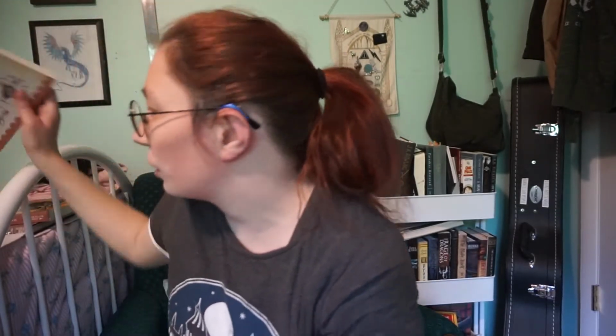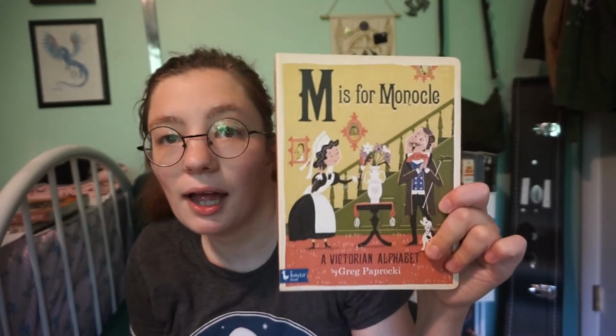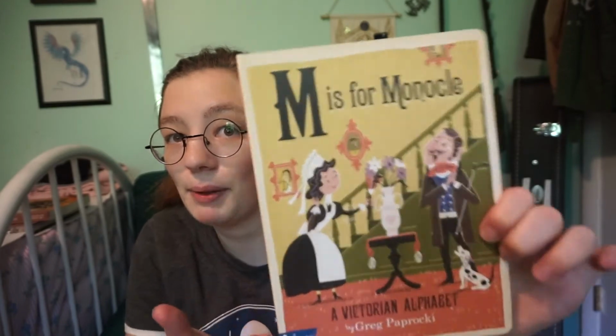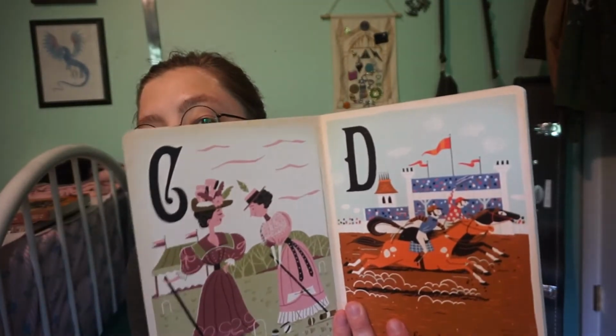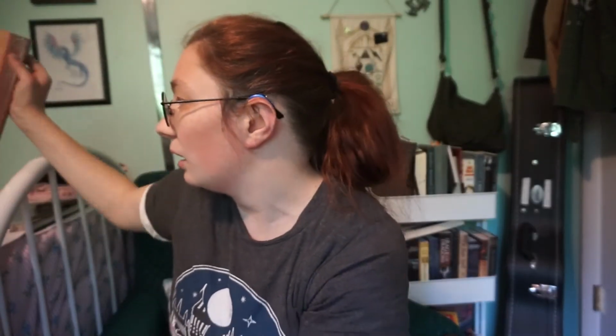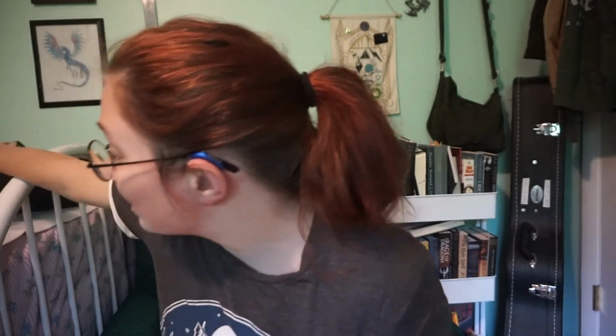So then at the bookstore, I got this children's book because I couldn't help myself. It's called M is for Monocle, a Victorian Alphabet by Greg Paprocki. The reason I bought this is because it's a Victorian alphabet book. So it's Victorian, which, if you don't already know, I love the Victorian era. I dress in Victorian clothing. I'm a Victorian nerd, whatever you want to call that. I'm into history, but Victorian is one of my favorite things that I'm into.